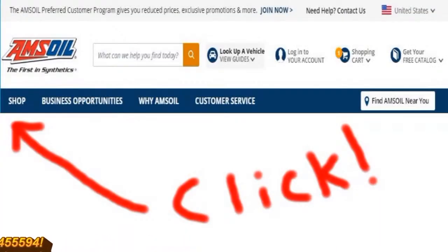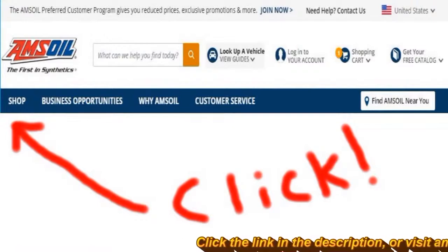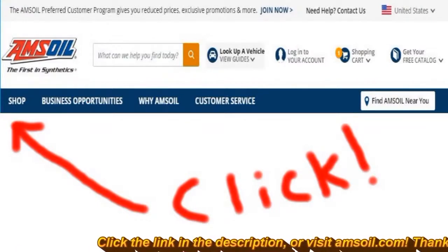Now, once this pop-up goes away, you'll be back on the main page. In the upper left, you'll see where I've got that red arrow. It says Shop. Now you can start shopping for products, and on your very first order, you're going to get these discounts and the free shipping as long as it's over $100.